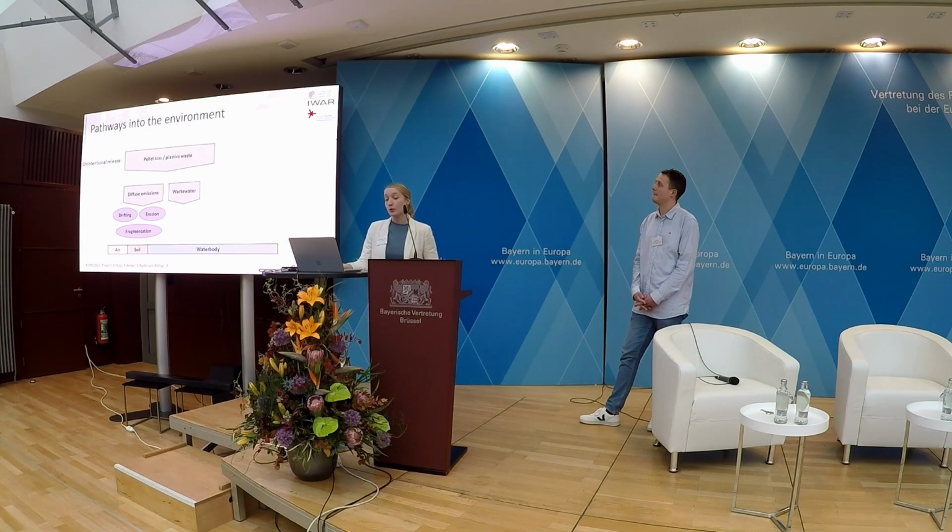Then we have our wastewater and also our storm or rainwater. And there, of course, we also have tire abrasion, because we have a lot of transportation activity going on, especially at industrial sites. So now we have to ask ourselves, okay, what barriers do we have? How can we prevent these unintentional releases?